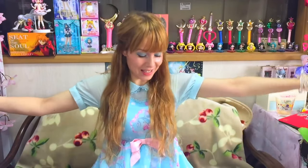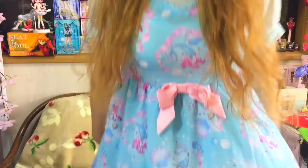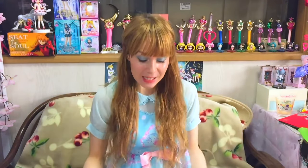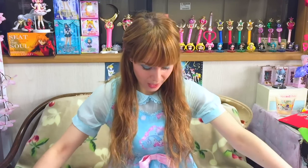Ta-da! And there we are! Ariel and Flounder dress, and that is the dress. It is lovely, I find it very nice. The material is really breezy, which is really, really good now for summer. As I said, in a good way it's very breezy, in a bad way the top is very, very see-through, so definitely wear a little camisole underneath. The skirt is not as see-through, so if you wear a white, beige or grey kind of underwear, it shouldn't show through. So basically that's it.